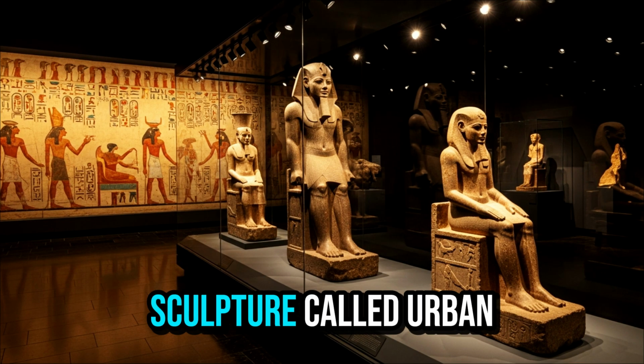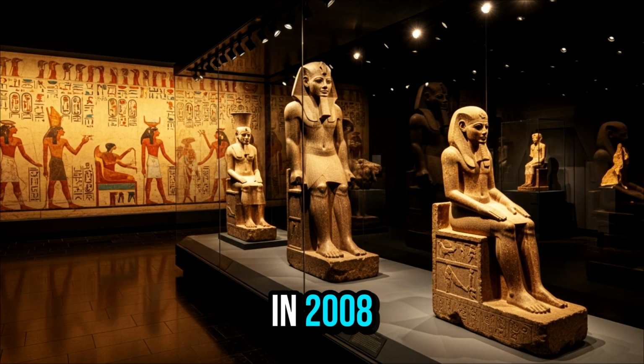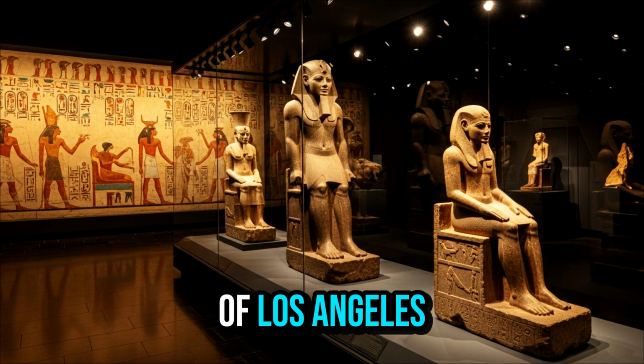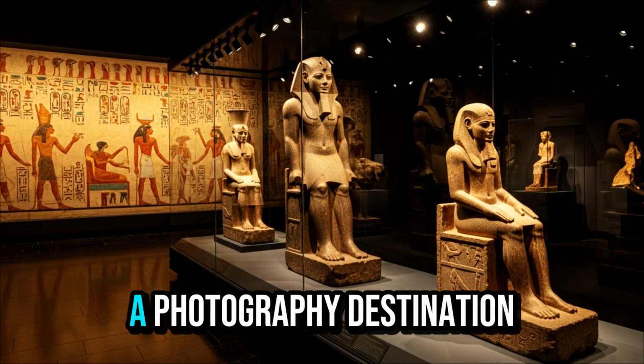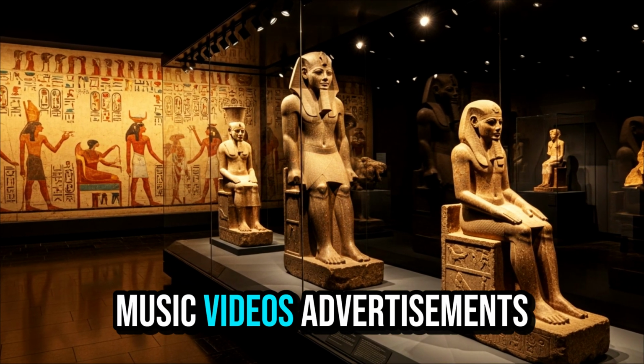One of the most recognizable and beloved features of the Los Angeles County Museum of Art is the outdoor sculpture called Urban Light. Created by American artist Chris Burden in 2008, it has become an unofficial symbol of both LACMA and the city of Los Angeles. It is not just an artwork. It is a landmark, a meeting spot, a photography destination, and a cultural icon seen in movies, music videos, advertisements, and countless Instagram photos.